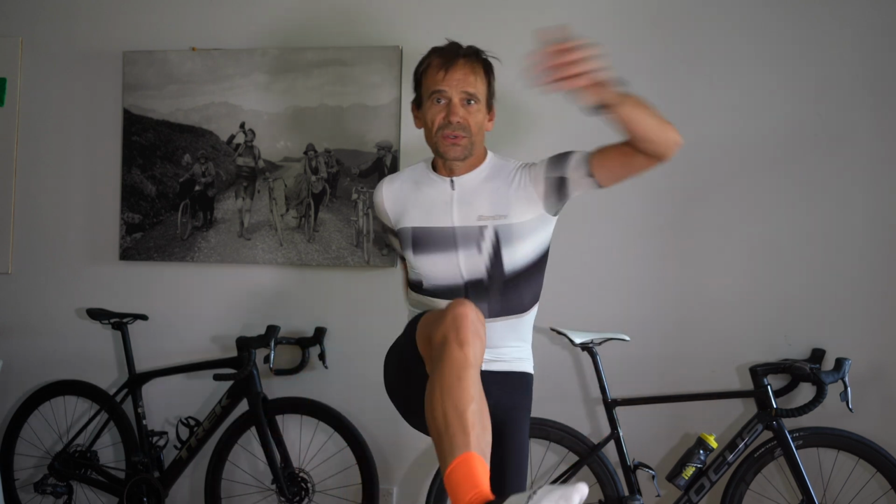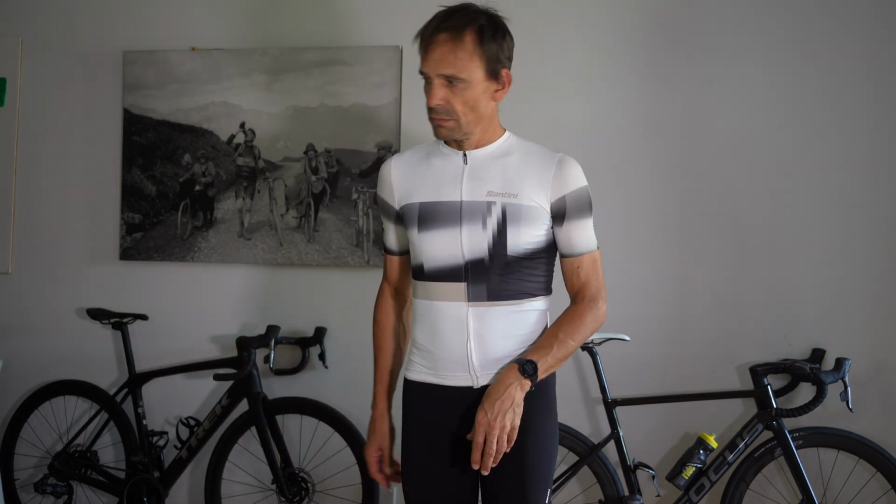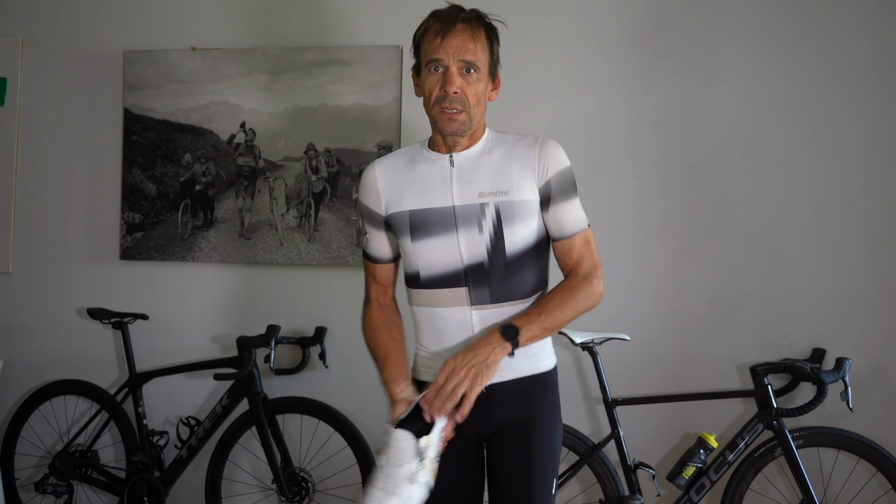And bright orange socks, Santini, but I don't know if they suit that kit terribly well. I'll show you if I can do a little bit of calisthenics. Is that what it's called? Anyway, I don't know if those socks suit this kit very well, but they're Santini. And yeah, that's just a quick overview at the end of a ride.